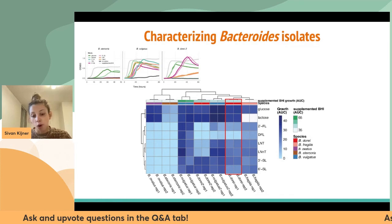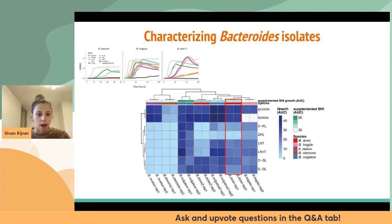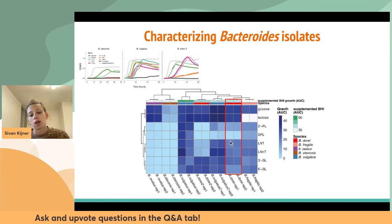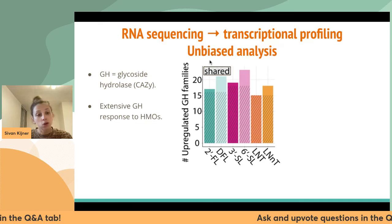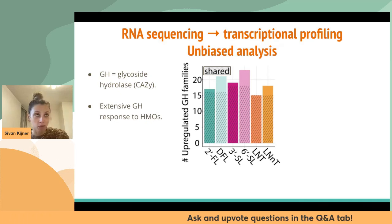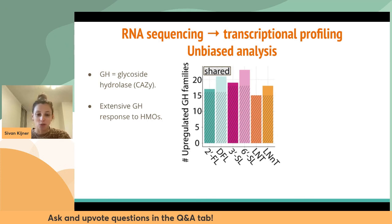From now on, we wanted to dig deeper into the mechanisms that allow growth on HMOs: the genes, the pathways, the enzymes. So we focused on a Bacteroides dorei isolate that was able to utilize all of the test HMOs, and we performed RNA sequencing to have a transcriptional profile of its response to HMOs.